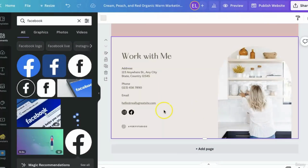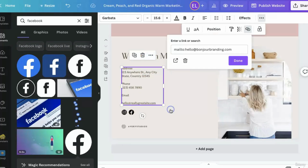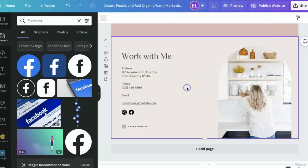So that is how you add a mail link if you are wanting to add a thing where when they click on it, it'll open a mail. You can see it adds the mail to hello@bonjourbranding.com. And there you go. So if they click on that, it'll open an email message to go to you. So that's the easiest way to do that, because you probably are going to need some external links. Obviously, you can also add your own, if you have a secondary website, a portfolio website, anything like that, that is how you would go about adding it.